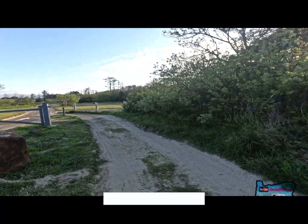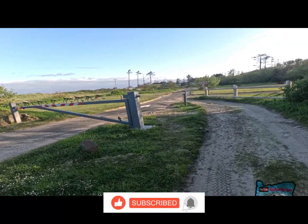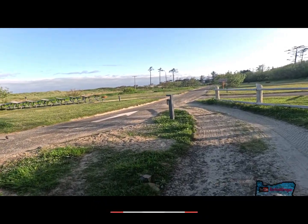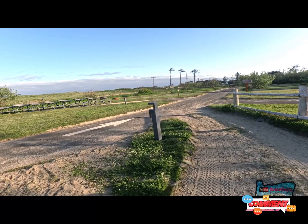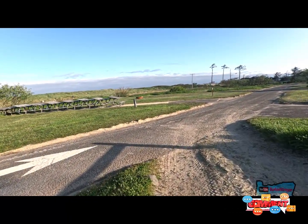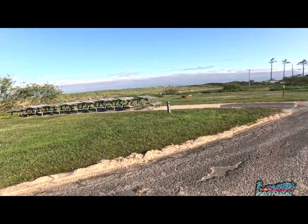And I'm going to walk you through this area right here because it's closed. They don't keep the park open in the off season. But I'm going to walk through here, which is going to give me an opportunity to show you guys some of these sites because they're not occupied right now. If you don't mind being out in the open, this is actually not a bad campground.